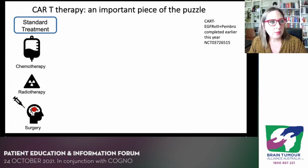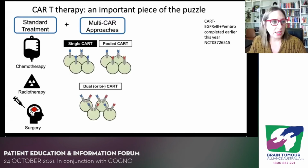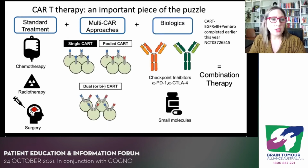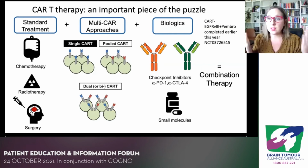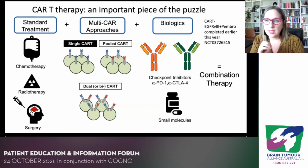So CAR T cell therapy is a really important piece of the puzzle. Currently, standard treatment is chemotherapy, radiation and surgery. But I think, by using CAR T cells, both with single receptors, and I should say, the field is getting quite fancy with its genetic engineering in terms of targeting multiple proteins at once. And also being able to get the T cells to locally secrete therapeutics right into the brain. And so that, of course, helps with toxicity because you're getting the effects right at the tumour site and not systemically throughout the body like you do with chemotherapy and other drugs.